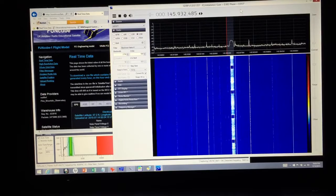So this is our Monday night. We first started at Pine Mountain Observatory Workshop on Sunday night, and we do Sunday night, Monday morning, and this is Monday evening, basically recording the data. We are now at 90 packets. Last night we got just over about 103 packets, so it'll be interesting to see if we can break that record tonight.